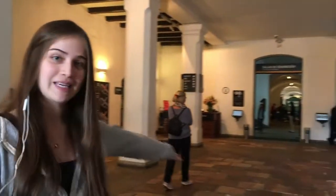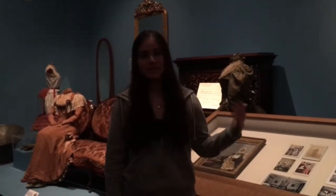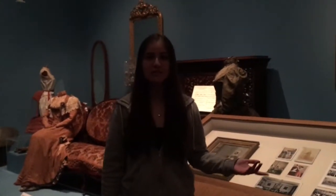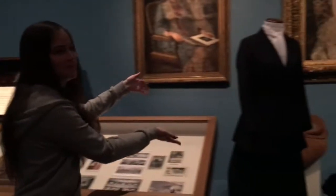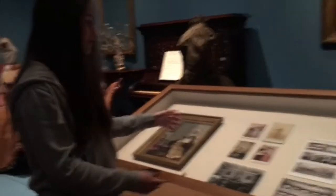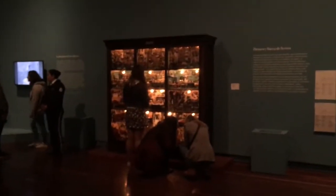This is the entrance of the National Museum, and now we're going to begin our journey inside of it. A museum inside of the museum. In this exhibition, the museum wants to show the culture of the 20th century. So they are showing some clothes, as you can see, some photos of that time, some doll houses, which I'm going to show you closely, and some maps.